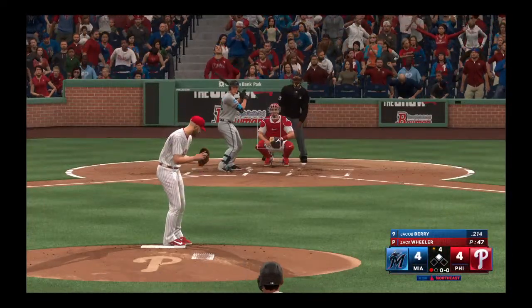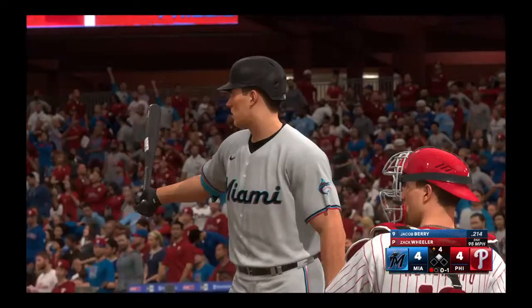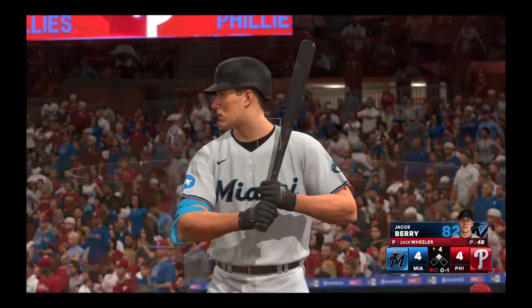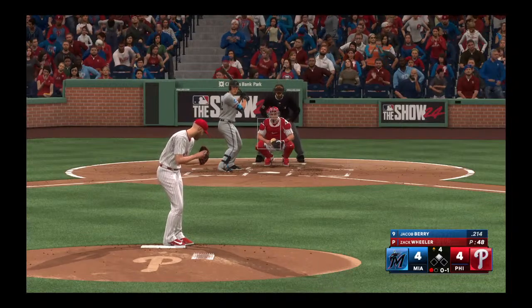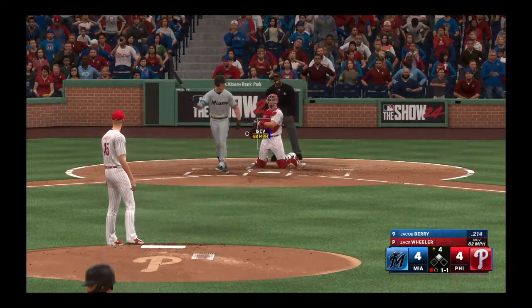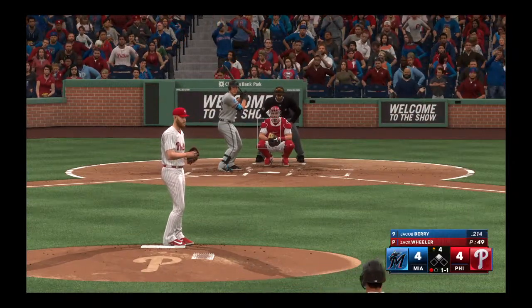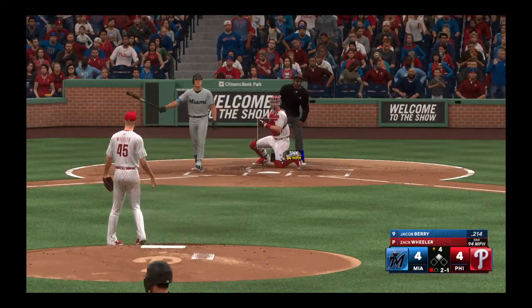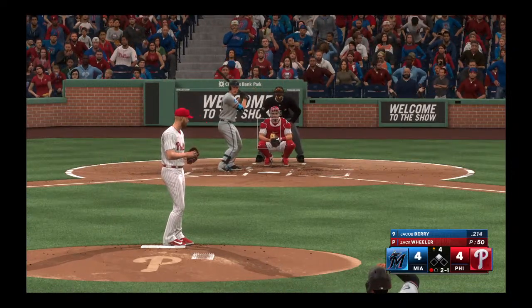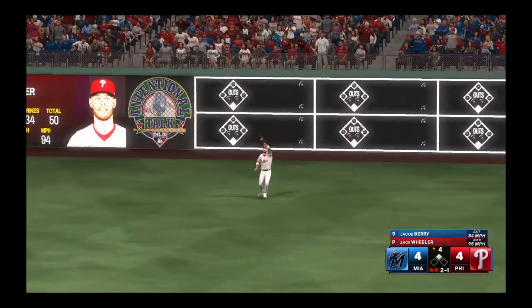And at the plate for Miami, Jacob Berry. The walk and a run scored his first time. That one's in there, 0-1. One out and a runner at second. Breaking ball inside. And that's ball one. Man at second. And that's down and away. High fly ball right field. Castellanos gets under it. Hauls it in for the out.